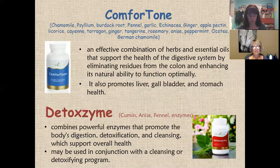Yes, ma'am. Love my enzymes. Makes me for a happy tummy.